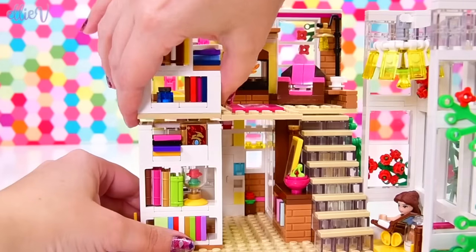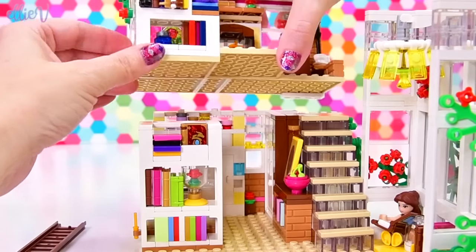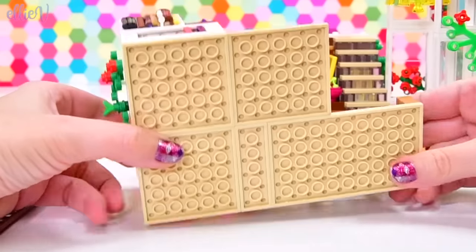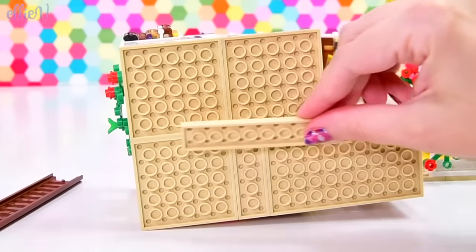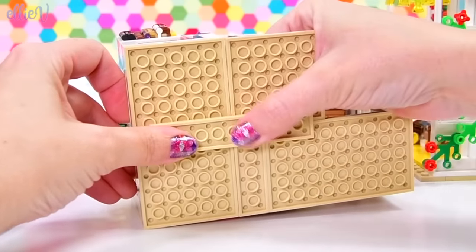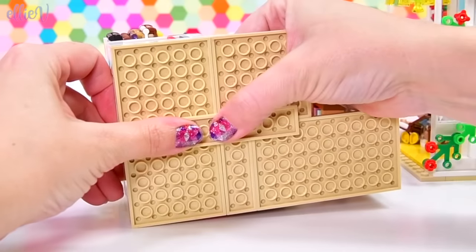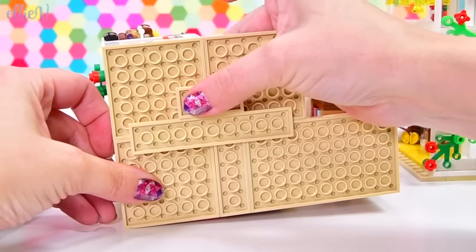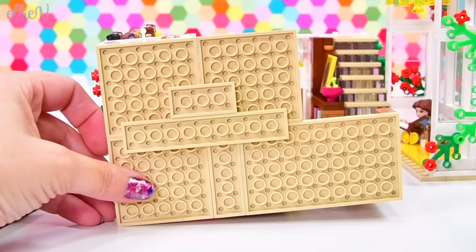Isn't that the cutest? But I'm not ready to put that in yet. Let's actually support the underneath of the top level a bit more, because it is still a bit flappy and it's going to fall apart. So if we put these nice big long flat pieces underneath, we're going to have to check that they're not actually going to run into any of the walls from the bottom level.